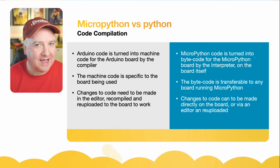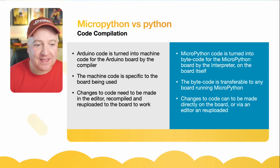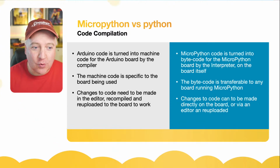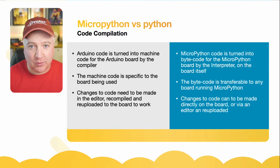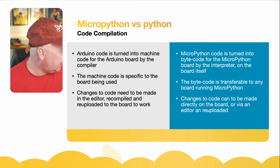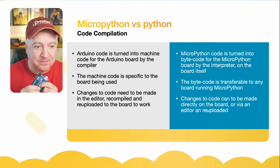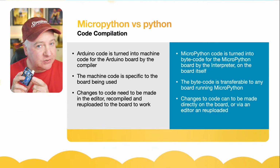So let's do some comparison, shall we, between MicroPython versus Python. I think that should be Arduino versus Python. So Arduino code is machine code. So when we write our code in the Arduino IDE, that gets compiled and transferred into machine code that's executed on the chip on the board. Machine code is very specific to the board that you're using.